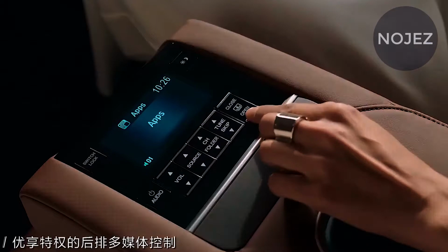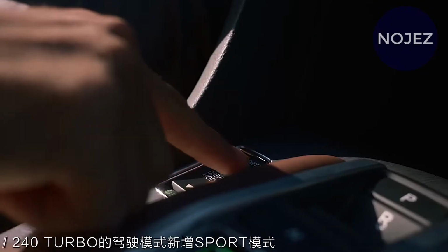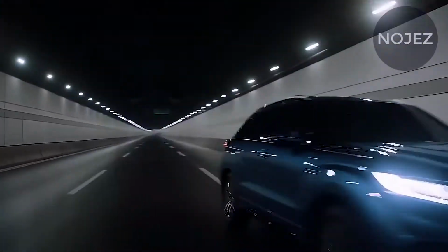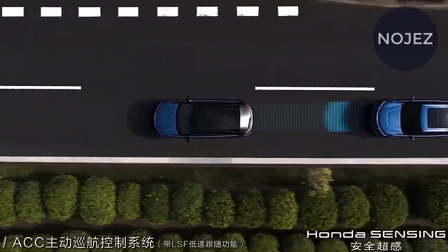makeup. Carrying a 2,820mm wheelbase with a 5-passenger seating arrangement, Avancier is ready to rival its adversaries, including the Toyota Highlander, Ford Edge and Nissan Murano.